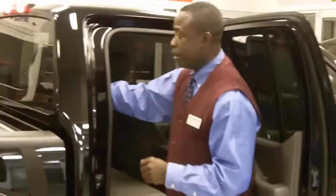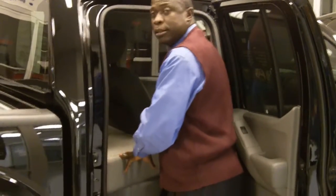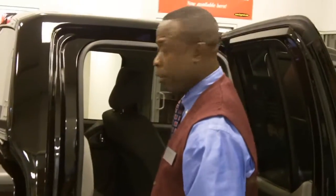Now, let's talk about the rear seat. The rear seat can be folded down for more cargo space and also can be lifted up to create more room in the floor.